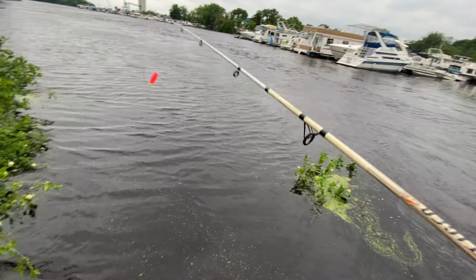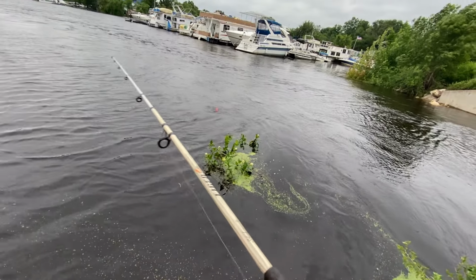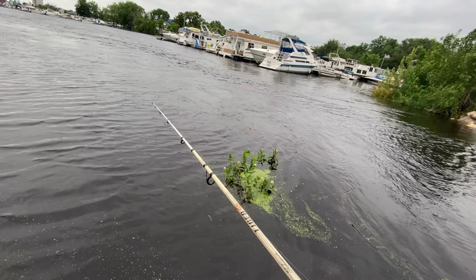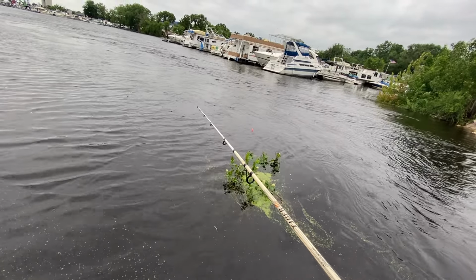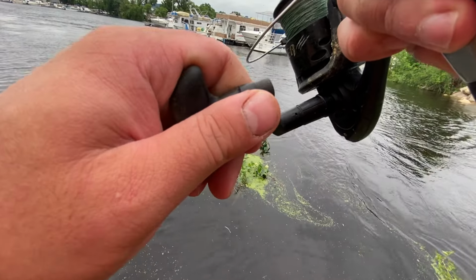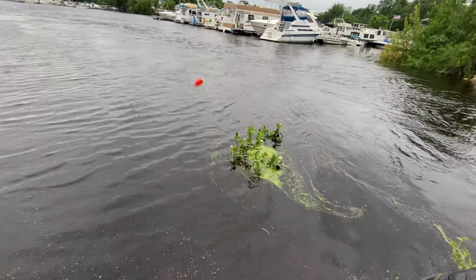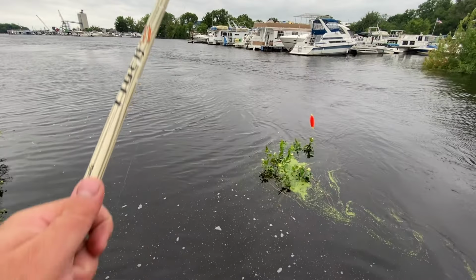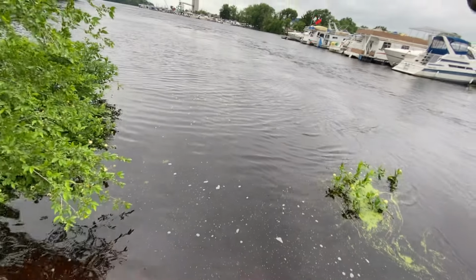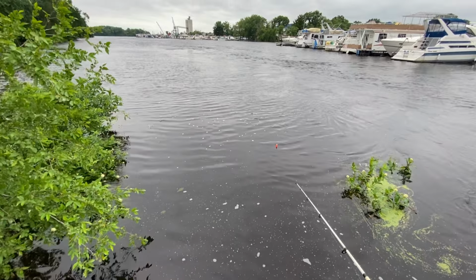All right, where do I try first? Right out here. That's not where I was casting, but it'll do. Yeah, there'll be a lot of that today. All right, well, that spot's full of weeds. I'll try out here. Right there should be okay.